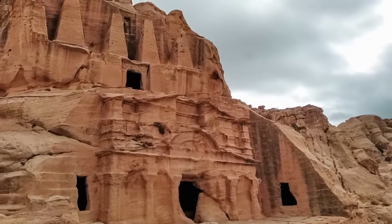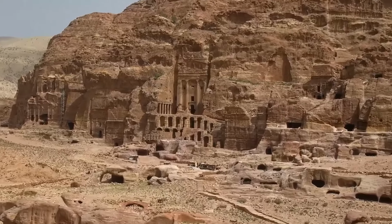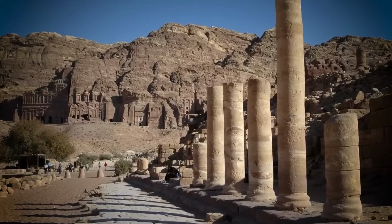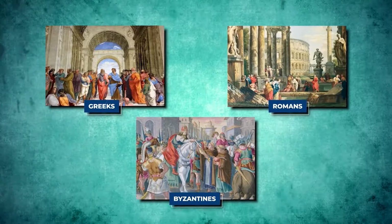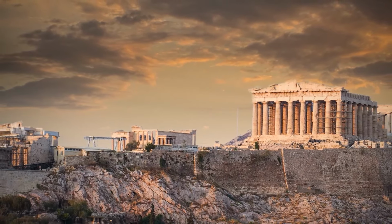Beyond the Treasury, a whole city carved in stone unfolds. There are temples, tombs, and an ancient theater, all reflecting the daily lives of their creators. The Great Temple and the Monastery are also key features of Petra, showing influences from various cultures like the Greeks, Romans, and Byzantines, who left their marks through architectural and artistic contributions.